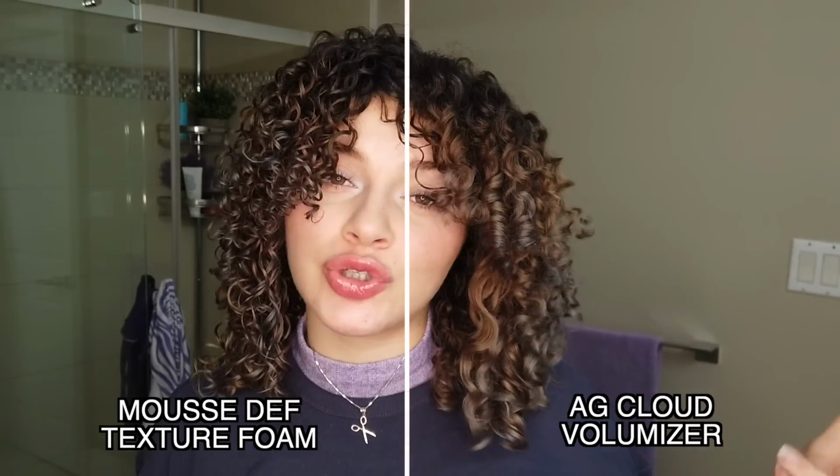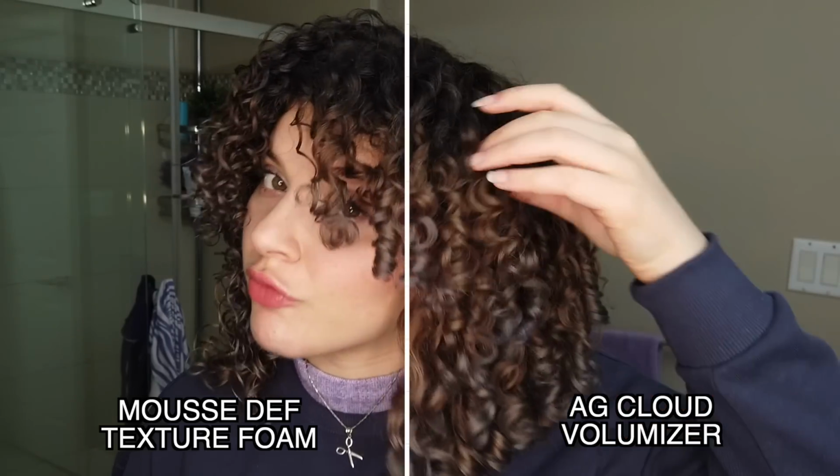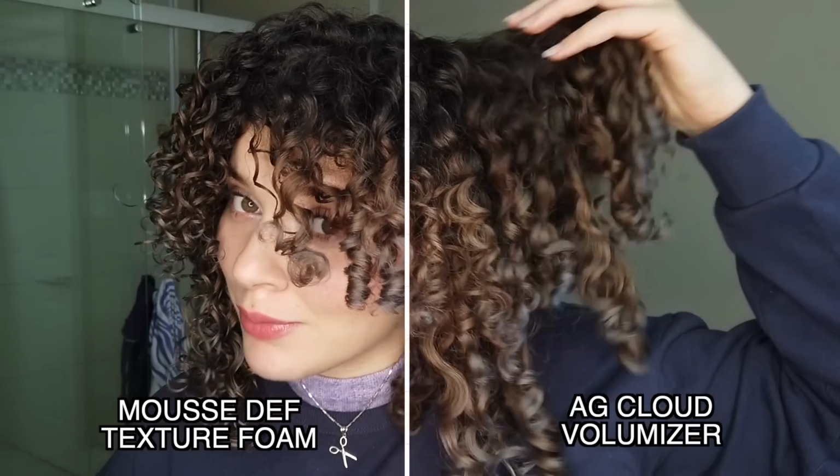Definitely more floofy results. You could definitely pair this with like a gel for your ends, but I am not mad at this result. It just needs a little extra shine.